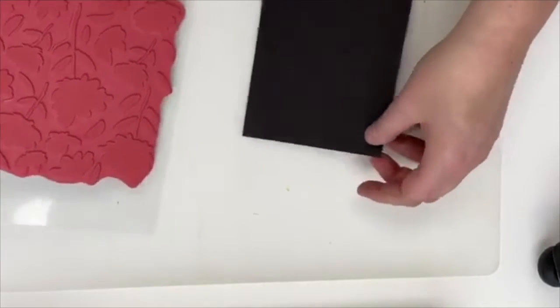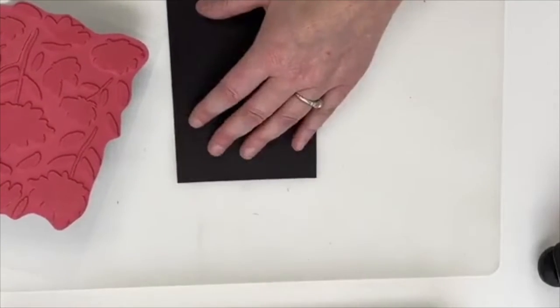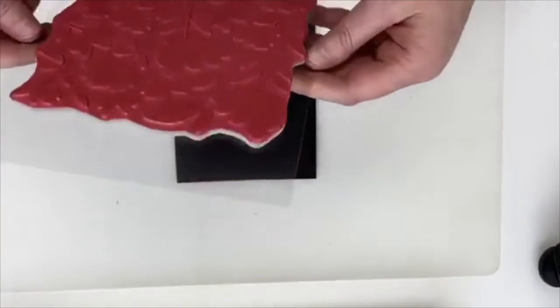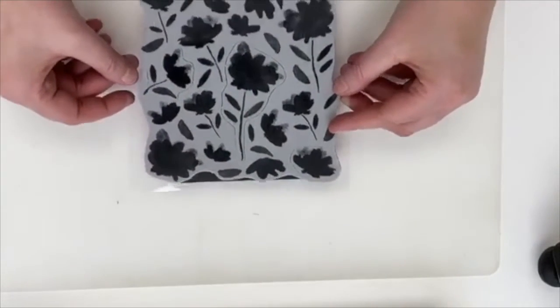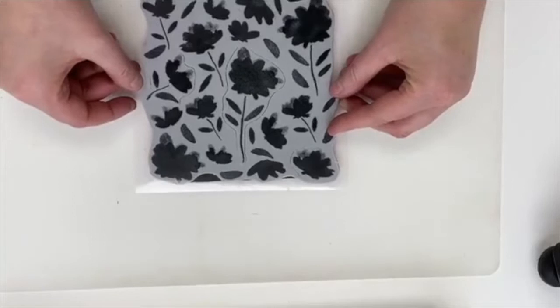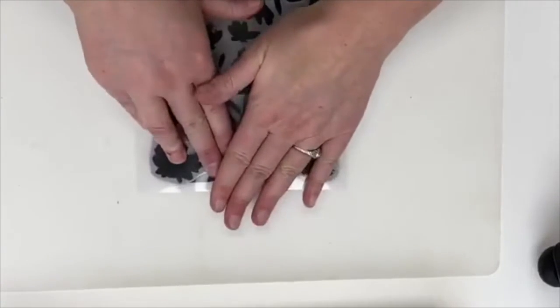We do like to just give them a little spritz of water, which will help set it, because that water will activate that binder. So I'm just going to go ahead and put this over my surface, and I'm just going to give it a good press.